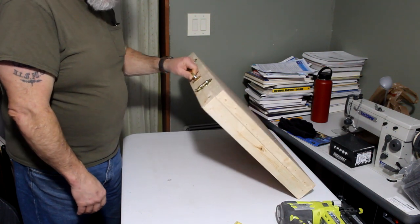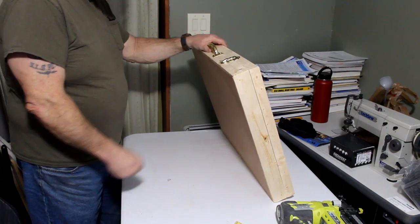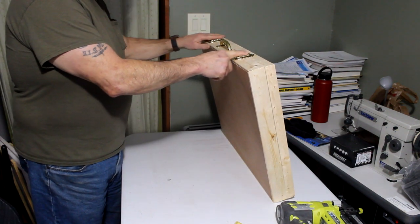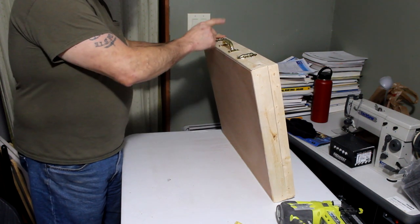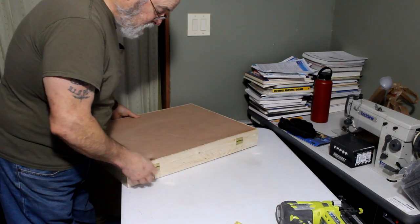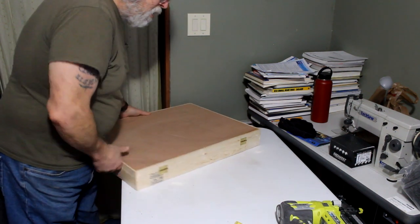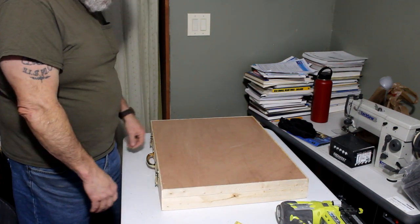It came out nice. I only used scrap wood. It's what I had. I didn't go out and spend money except for the hardware. These latches I bought over 30 years ago and they were sitting in the shop. The only thing I bought today is the handle and the hinges on the back because I ran out of small hinges. And that was it. Everything else I had.